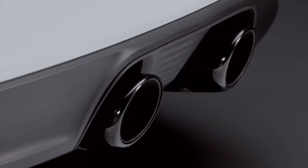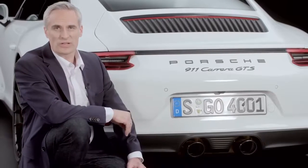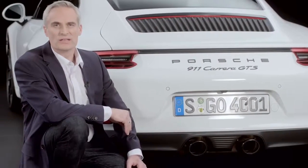The new sound of the GTS is equally impressive. We believe the sports exhaust system with central tailpipes and increased idle speed is particularly well made and emotive. It ensures a particularly full sound.